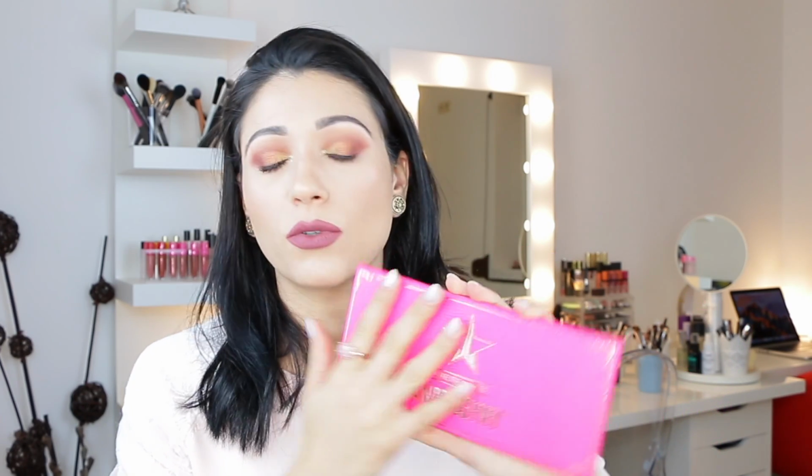So you have lots of pops of color in here. You have neutral shades that you might be able to use as neutral shades because they are pretty neutral within their color range. I do love all the shades in this palette. I'm not gonna lie, I do like all of them.